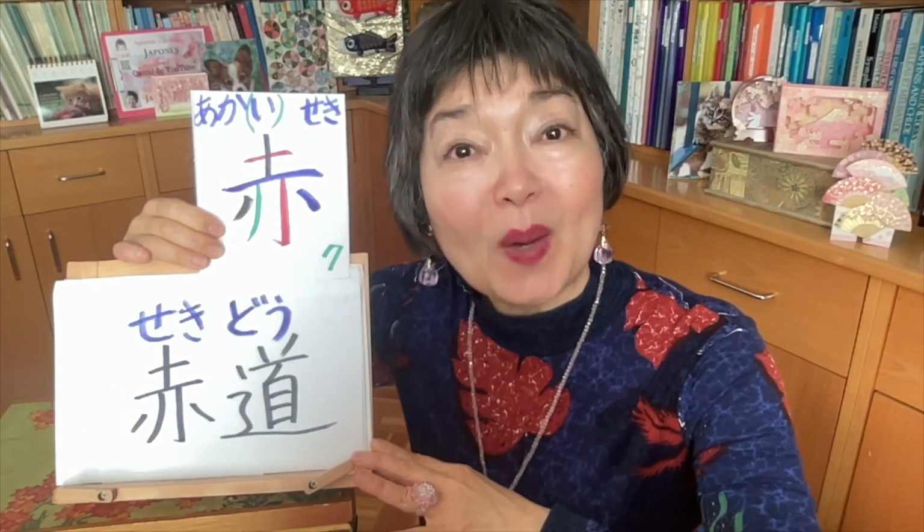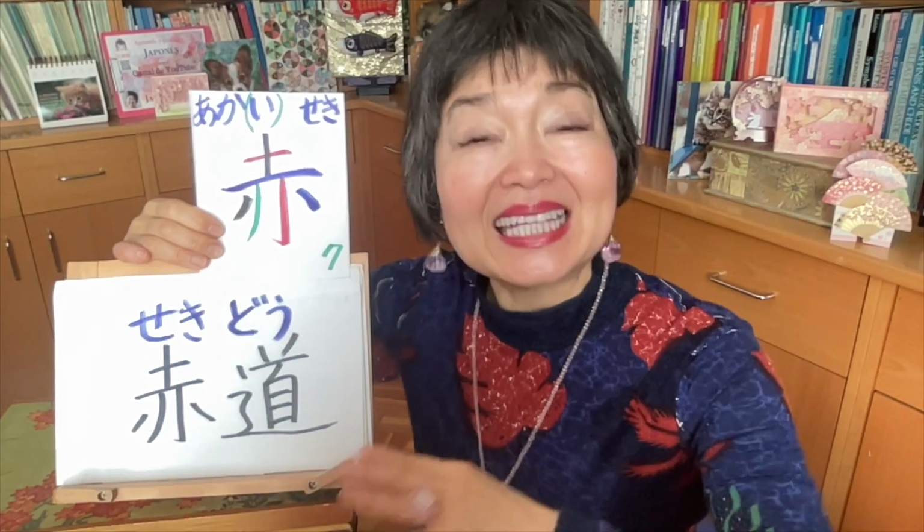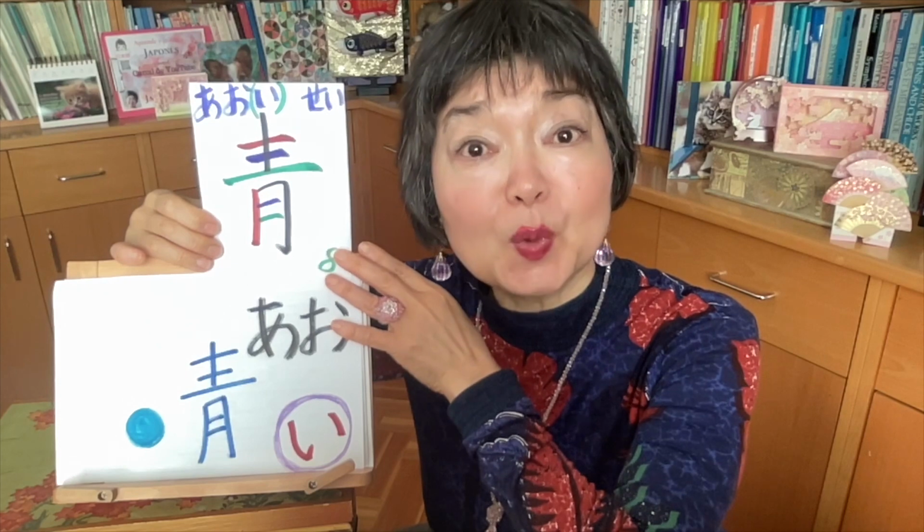Red traffic light, 赤信号. The equator, 赤道. Here we pronounce seki, okay? Seki, the red, and do, this is like a path, street. Sekido, the equator.